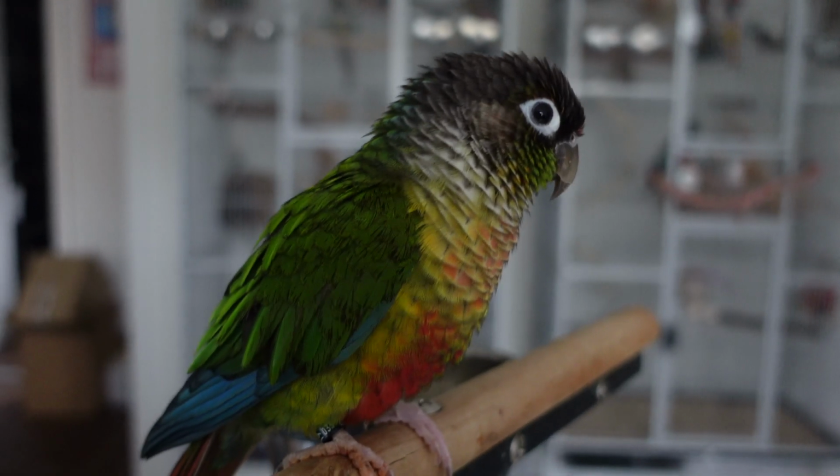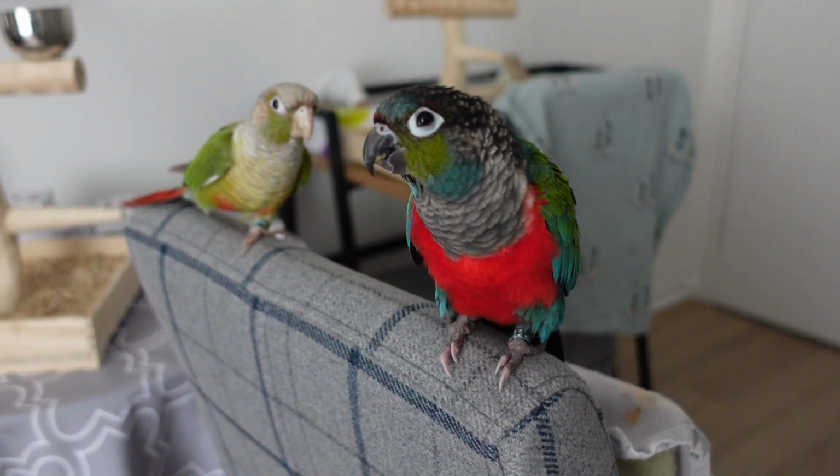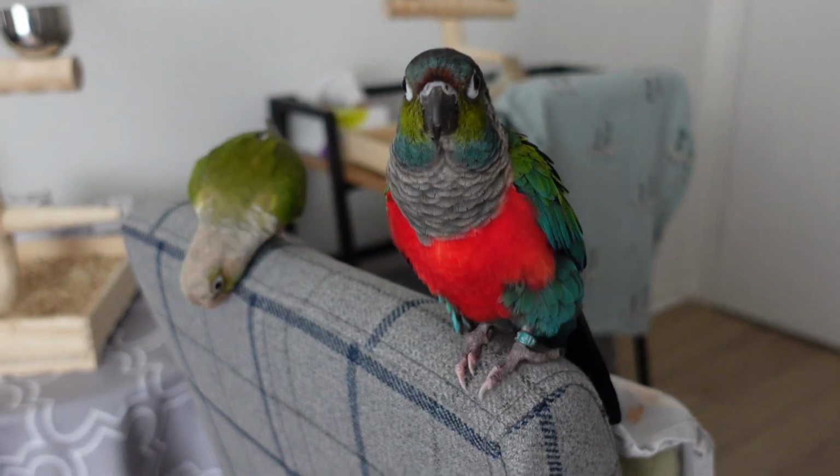Green cheeks come in amazing colour variations, and crimson bellies obviously have their patterning. Crimson bellies tend to be less varied in their colours. They tend to have a very fixed type of colour, which is the crimson belly, but you do notice some differences in the colorations of their wings and the tones of green they have on their backs.